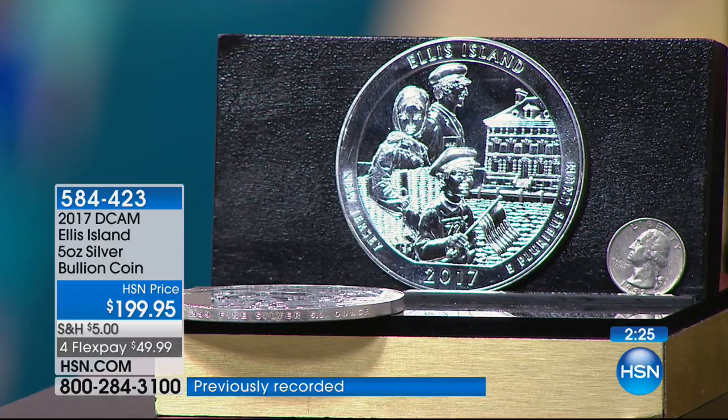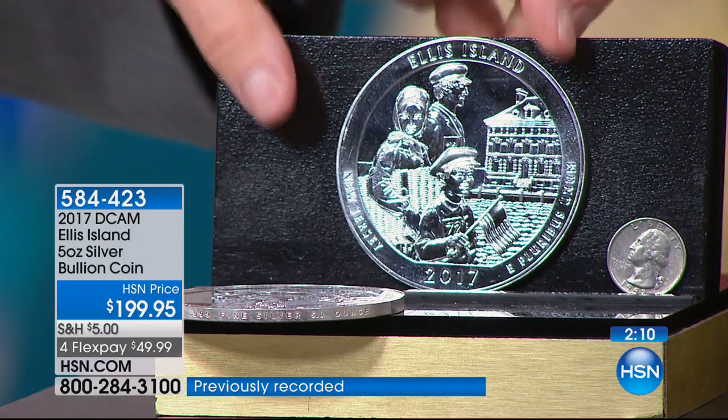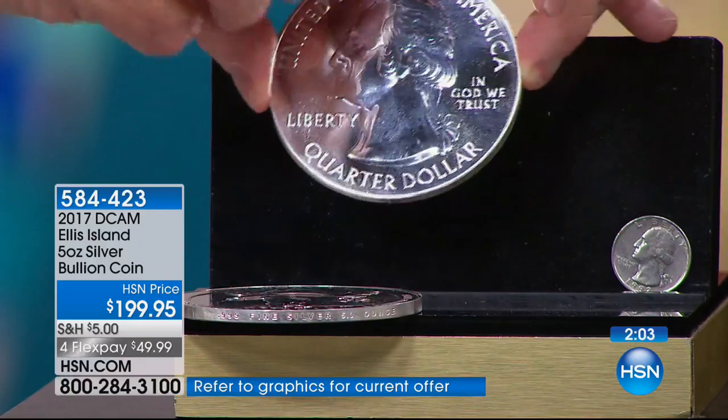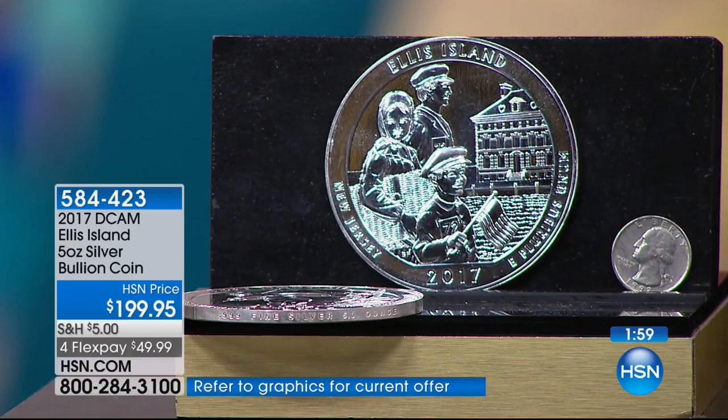The fact that we're putting it on 4Flex today at $49.99, already over 120 now have been spoken for. We've got a limited quantity to go around. And this was really truly known, Ellis Island, as the island of hope. It was a beacon of hope that welcomed over 12 million immigrants for a better life coming to America. There is such a significance and an importance to having this coin and collecting this coin, even for the holiday season, to be able to give it. It is just stunning.